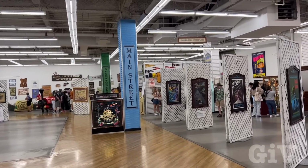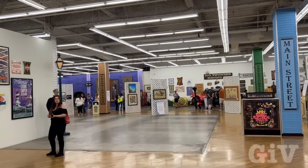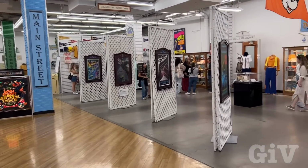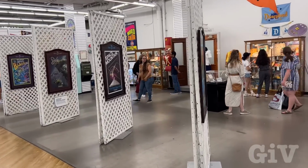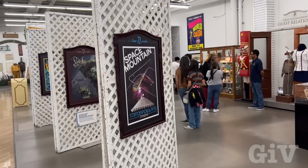I'm here all day. When you walk in, they have different sections. This is called Main Street, Adventureland, Frontierland. It's just like being at Disneyland. And on this side right here, we got all those posters. They were all displayed when you left Disneyland and you walked to the exit.